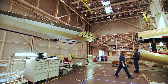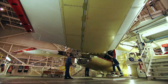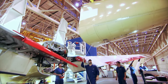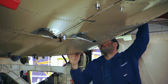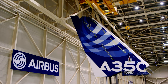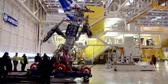Like the wing, the horizontal tail plane of the A350 is made from carbon too. It has a span of 19 meters and was manufactured in Getafe, Spain. As with the fuselage segments and the wings, all of the electrical and hydraulic systems have already been installed. The vertical tail plane comes from Stade in Germany. It's the only component that is painted prior to installation due to its eventual height.